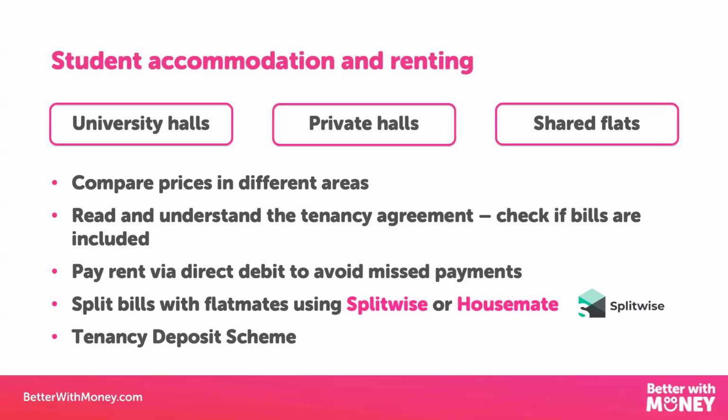But if you don't stay in halls, you may choose to rent a house or flat privately, either by yourself, perhaps shared with others. And this is perhaps more common for second and third year students, and may also suit you if you're a mature student as well. But when deciding what accommodation you want, it's really important to think about what you can realistically afford. So, thinking back to that budgeting exercise. And part of this will mean comparing the different types of accommodation and comparing prices in different areas as well.